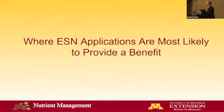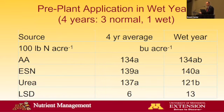So let's talk a little bit about where, based on the research that I've been doing over the years, ESN may be most likely to provide a benefit. This is a study where we had it over 4 years. We had 3 different nitrogen sources: anhydrous, ESN, and urea. And you see here that as an average, there was no difference between the treatments. This was a very suboptimal N rate. It was only 100 pounds.